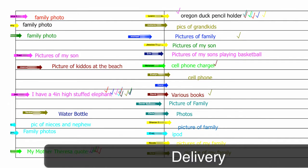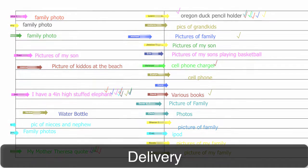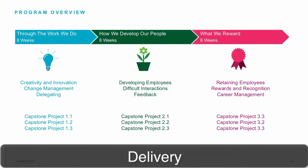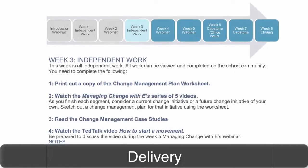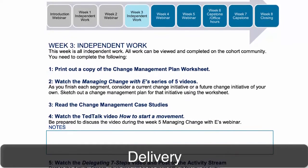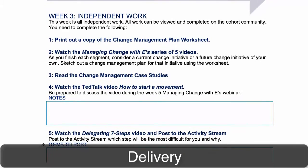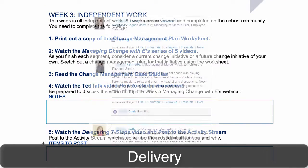We begin the program with an introduction webinar that both participants and their managers attend to set expectations. This helps both the participants and their managers realize the program's time commitment and structure. The Learning Journal details out the independent work week by week that participants need to complete. It allows participants to see the upcoming activities and plan their work accordingly.